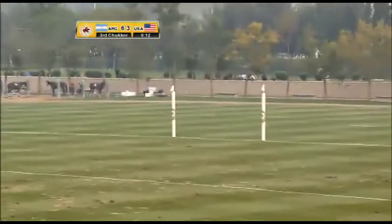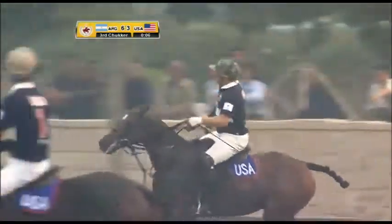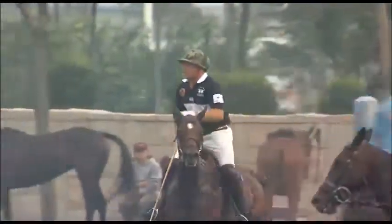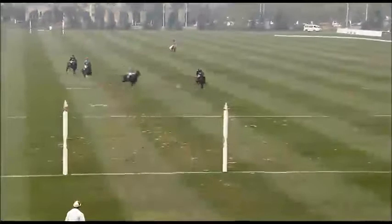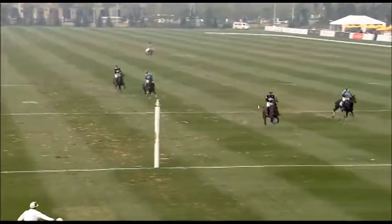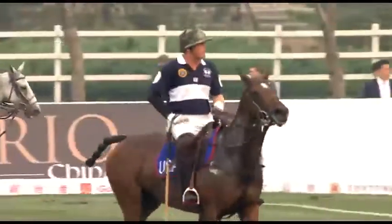Puts it high in the air. Where's it gone? I think it's wide. So the count of the ones that have gone behind without going through the goal will be interesting. So there's only about 4 seconds left in the chukker. Will they get time to hit the ball in? No. The bell rings and the umpires call play.